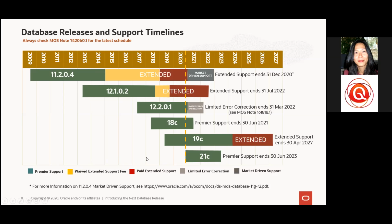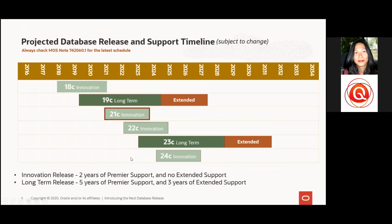But if you are creating new applications or extending existing applications and you need the new functionality that is available in innovation releases, where you don't want to wait for the next long-term release, then of course you're welcome to use the innovation releases, and they are supported for production workloads as well.